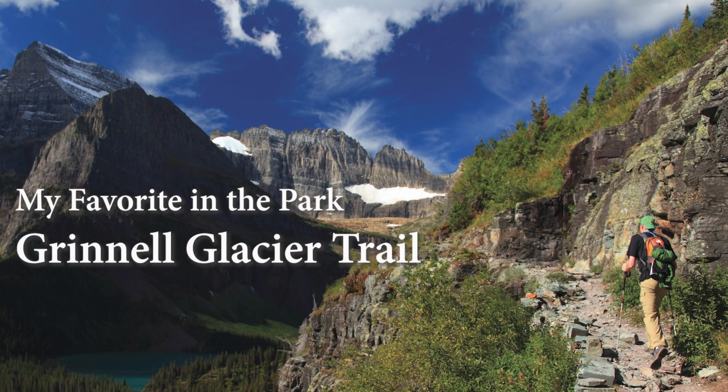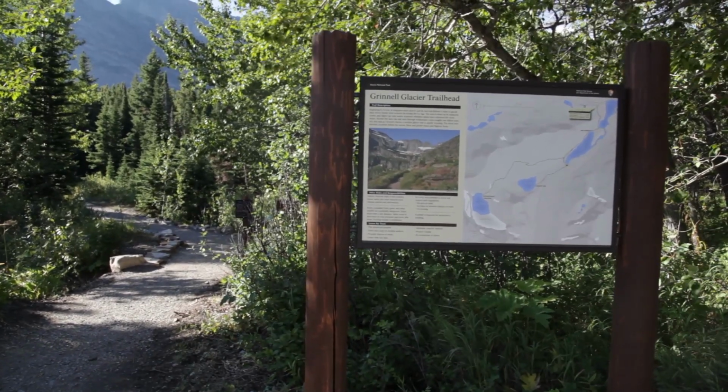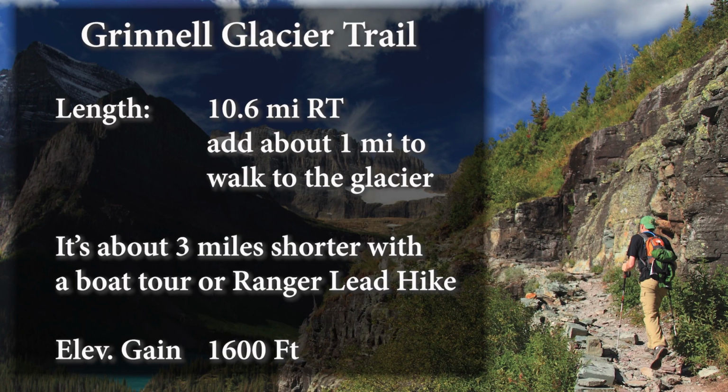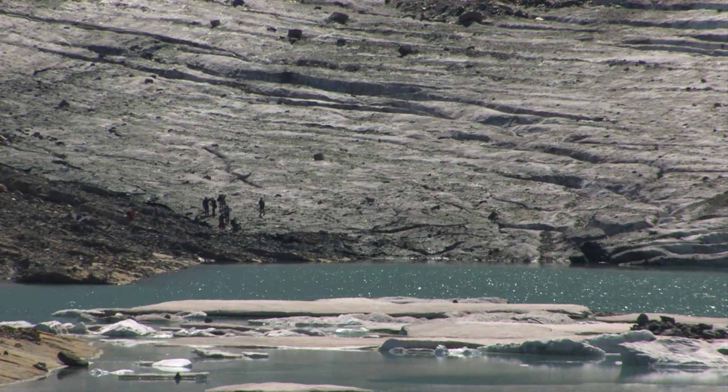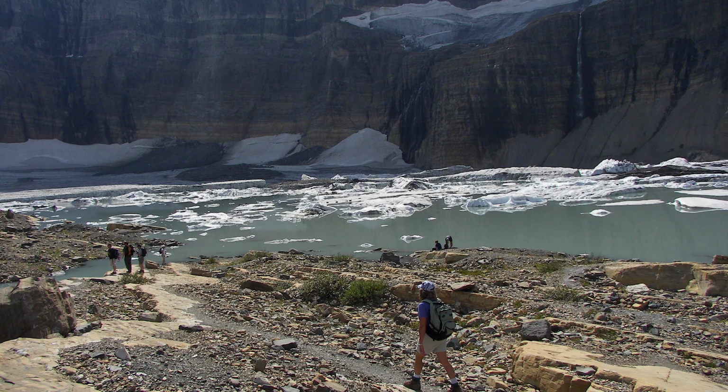Okay, now I'm going to talk about my favorite trail. I've done it many times. The Grinnell Glacier Trail. You can head up here from this same trailhead to make it a 10.6-mile hike that goes up 1,600 feet. And that's if you're just going up to the overlook. If you want to go down to the foot of the glacier, you'll have to add about a mile or so. And there's some up and down involved there too.